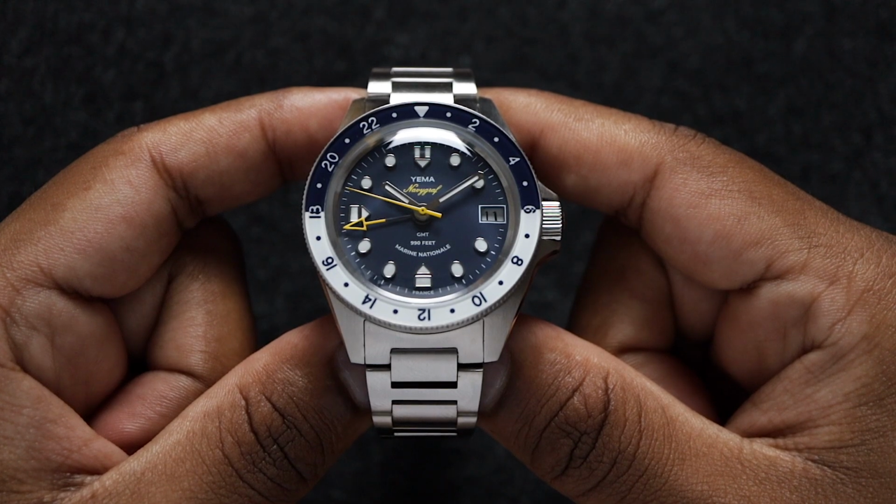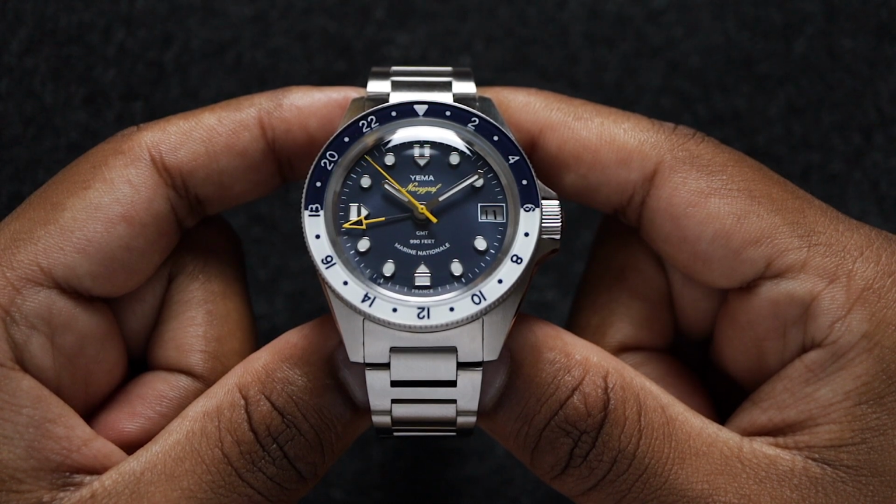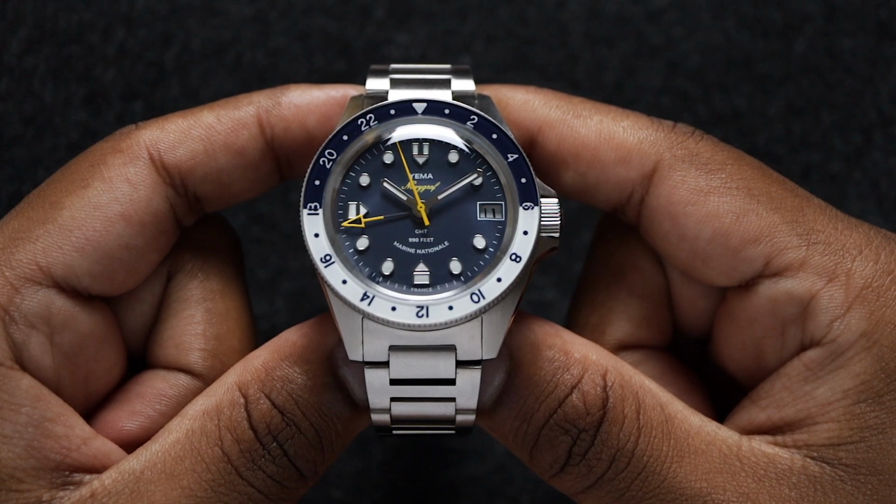For me, both of those go hand in hand. The way a watch looks might convince me to purchase it, but it's the way a watch feels that makes me fall in love with it.